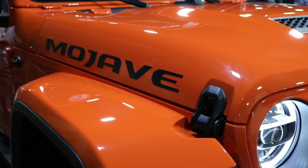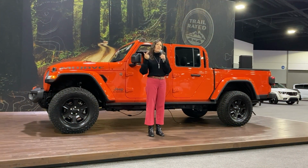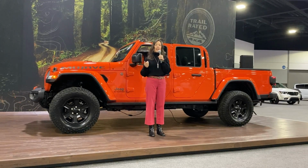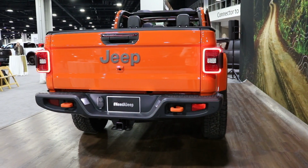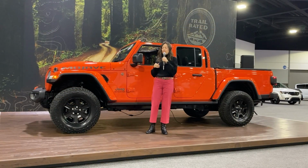So one of the challenges in desert driving is you've got to be able to go fast in four-wheel drive, and you've got to stay in control, and you've got to have really good stability. And so we've answered all of that with some of the technology and engineering that we've done on this vehicle.